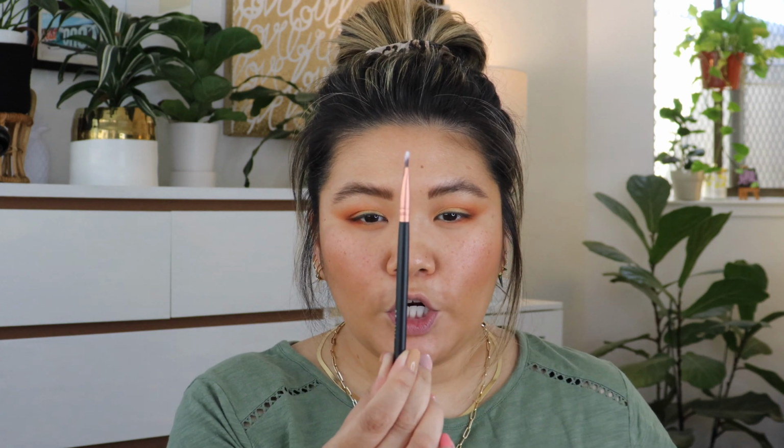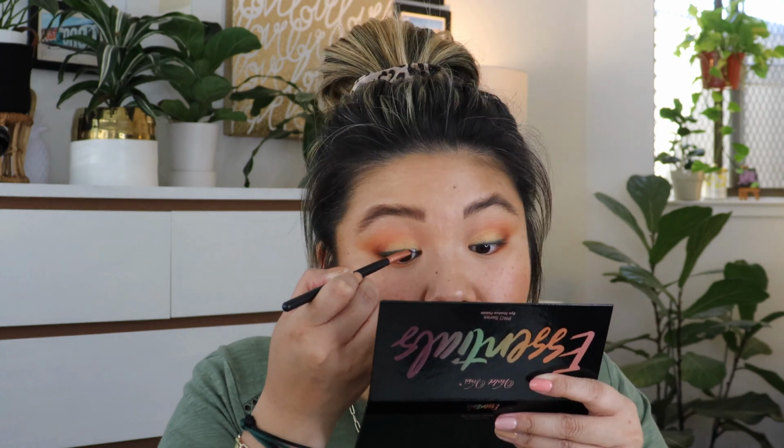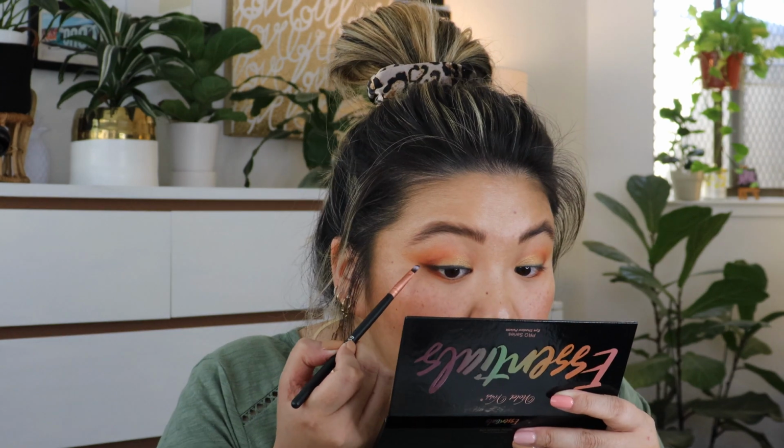Alright, and then I'm going to use one of these smaller angled brushes, use this and go into the black eyeshadow and just do a little liner action. Alright, this brush worked really well for the liner in the black eyeshadow. Okay, so far pretty impressed with the eyeshadow brushes. They worked really well, nice and blended.